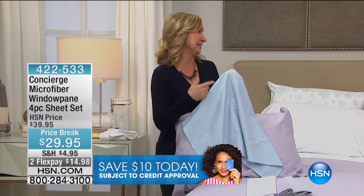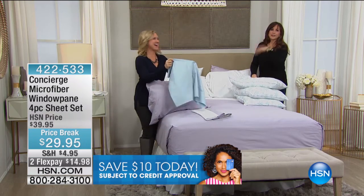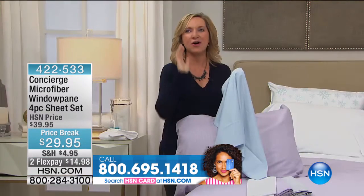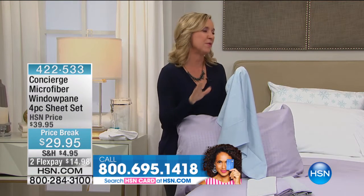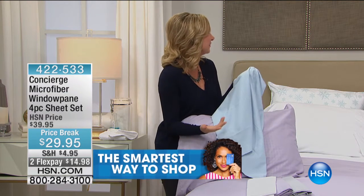I was cleaning out my linens this week. I've been reading a book and just cleaning out everything in my house. Oh yeah. And so I found this set of sheets that are my all-time favorite. They're old, they're so broken in, and I was like, oh my gosh, this is what microfiber feels like.